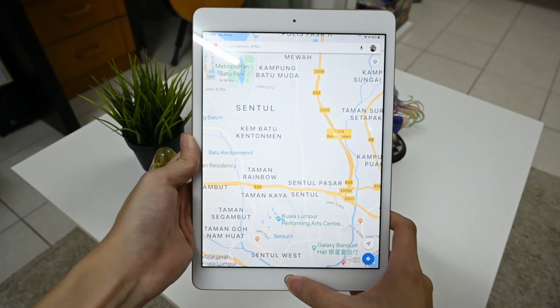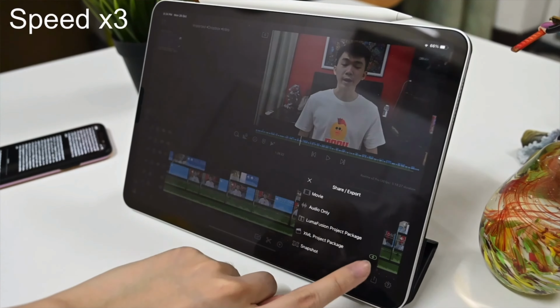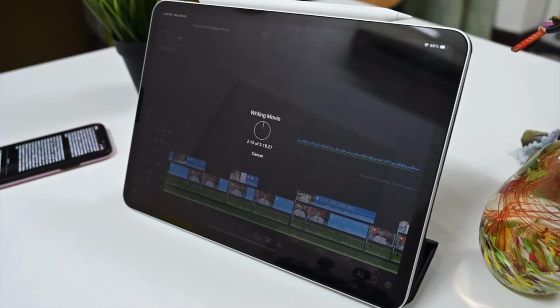Switching our perspective to the iPad Pro, the A12Z is blazing fast. And to prove it, what would be a better showcase for its performance than exporting a 4K video? As you can see, exporting multiple sources of 4K video is faster than real time. This speaks a lot of the performance of the A12Z. So don't be fooled that the Z in the iPad Pro is just a spec bump from the A12. The benchmark and the result will speak for it.